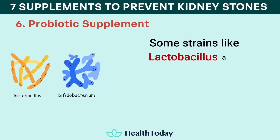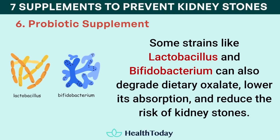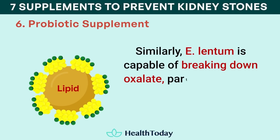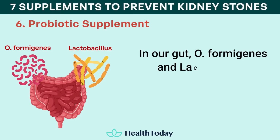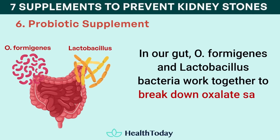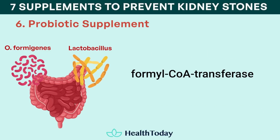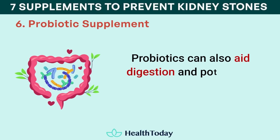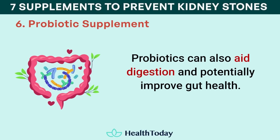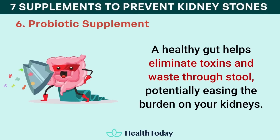Some strains like Lactobacillus and Bifidobacterium can also degrade dietary oxalate, lower its absorption, and reduce the risk of kidney stones. Similarly, E. lentum is capable of breaking down oxalate, particularly in the presence of bile salts. In our gut, Oxalobacter formigenes and Lactobacillus bacteria work together to break down oxalate salts using special enzymes, formyl-CoA transferase and oxalyl-CoA decarboxylase. Probiotics can also aid digestion and potentially improve gut health. A healthy gut helps eliminate toxins and waste through stool, potentially easing the burden on your kidneys.